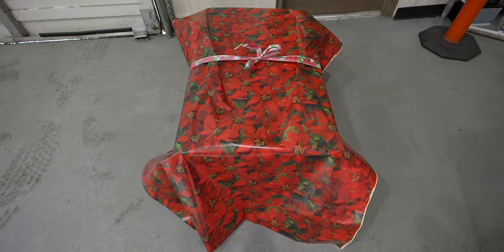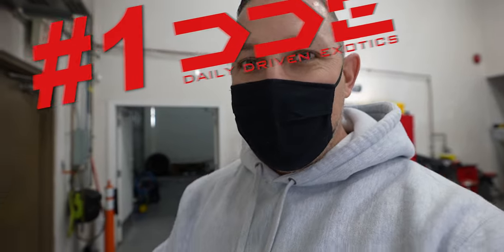You guys, this is for my daughter Mia. This is a major modification for her Lamborghini Gallardo. I'm super excited. This is gonna make it so DDE. It's the number one Daily Driven Exotics first mod we always do. And what is that, you guys?